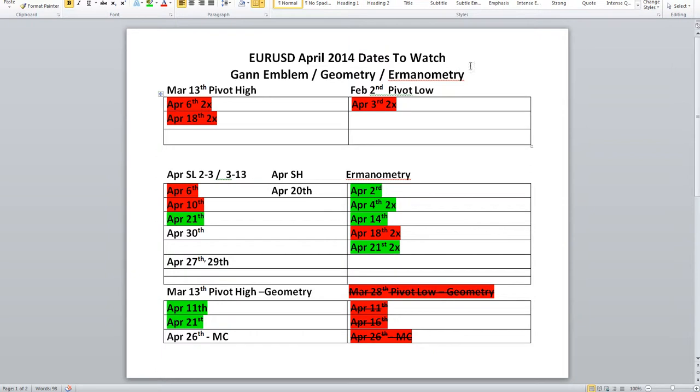Alright, so let's start out with our April dates to watch. You can see that the geometry has worked out pretty good. You got a couple of good hits here. One didn't work out, the 18th. And you can see that here none of the Gann emblems worked out either, and these dates didn't work out here. The 21st worked out, which was either the 21st or 22nd, which was this window right here.